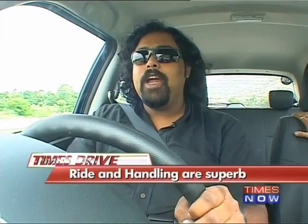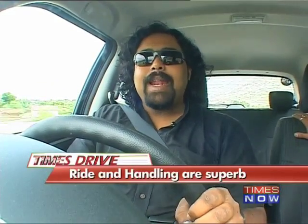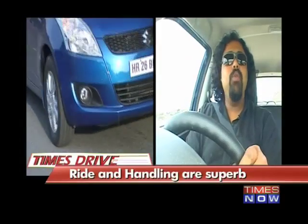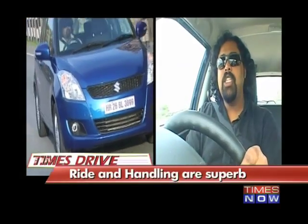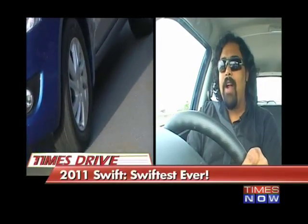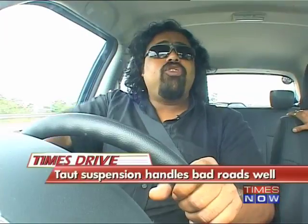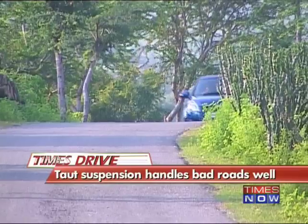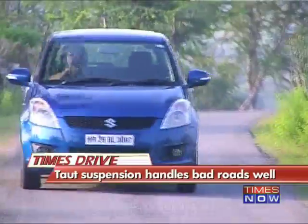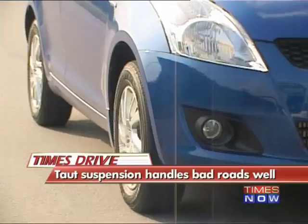Now the dynamics engineers down at Suzuki really need a round of applause. They've managed to achieve that great balance between ride and handling. Hit a pothole hard and you'll feel it, but not in that bouncy, jarring way you'd feel in most cars. All you'll hear from the Swift is a thud, a bit of a shake. That's about it. Now this chassis might be tough enough to give you that razor sharp handling, but the suspension is also pliant enough to absorb pretty much anything that our roads can throw at it.